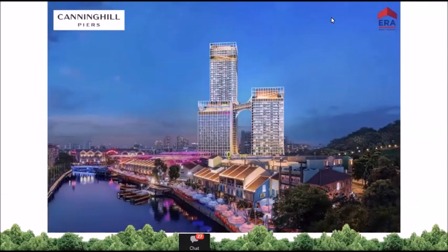Night view is really amazing. Look at how colorful Clarke Quay is. There's no way you can drive past this part of River Valley and not see Canninghill Piers. All right, so it will be an icon where everybody, including all your taxi uncles and Grab drivers, will definitely know the old Liang Court, the new Canninghill Piers.